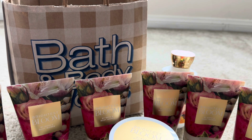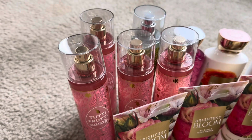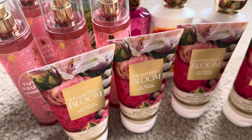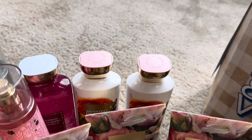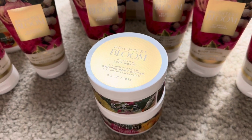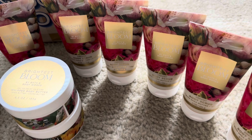So I'm going to reposition my camera so I can give you guys a final visual of everything that I picked up during the $4.95 Fine Fragrance Mist and the Brightest Bloom $5.95 sale. Okay, you guys, so I repositioned my camera, and what you see are 4 Fine Fragrance Mists in the scent Tutti Frutti Candy, followed by Brightest Bloom Creamy Body Scrubs. I also have 2 Brightest Bloom body washes and that bourbon strawberry vanilla body wash that will be going back. And the rest are the creamy body scrubs that I picked up, as well as the Brightest Bloom body butter. Yay, I love those. And here are the remaining creamy body scrubs.